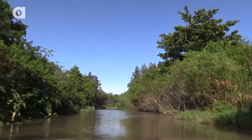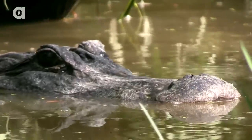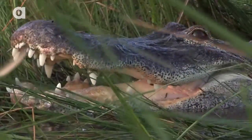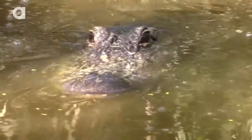Today we're near Homestead, Florida, on a private wildlife preserve in the Everglades. This environment is perfect for the American alligator to thrive in. My goal is to encounter one of these reptiles so I can show you some of its amazing features up close. I won't be using snares or ropes to capture it. I want the interaction to remain as stress-free on the animal as possible.